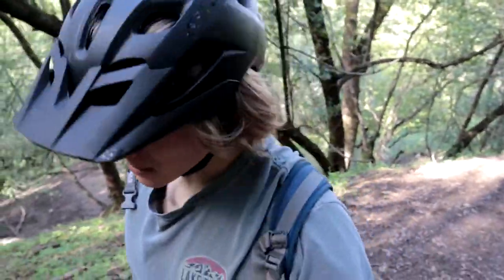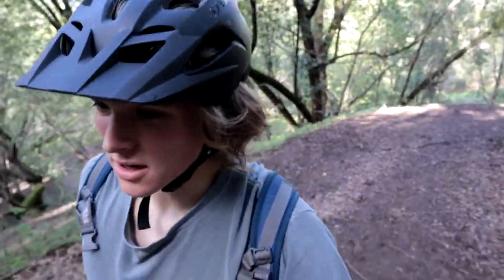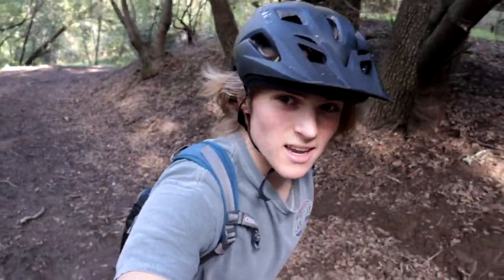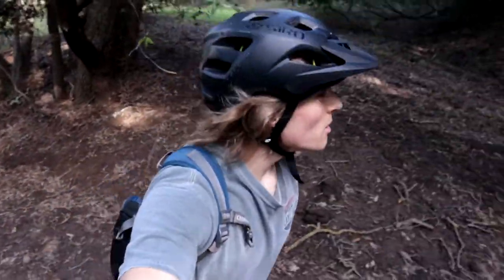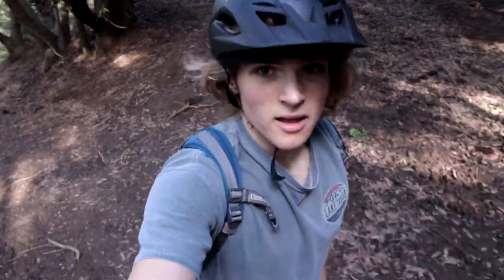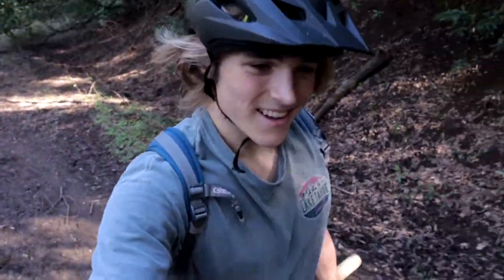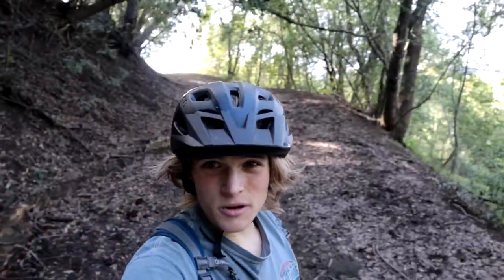which, might I add, is actually really hard to carry up the hill because it's like just made of steel or something. So I'm just essentially doing one arm, switch arms here, doing one arm farmer's carries up this mountain. But it's gonna be worth it. It's really gonna be worth it. But in the moment, it kinda sucks.